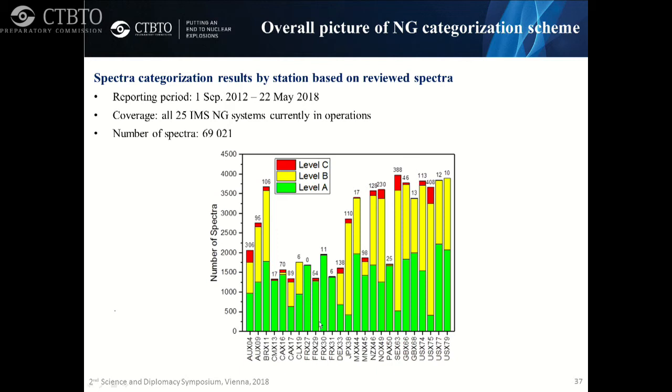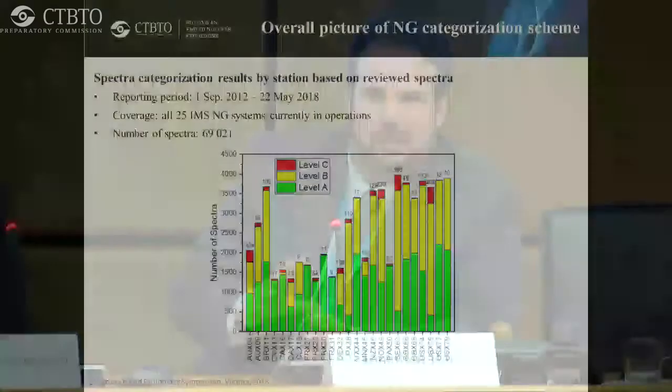a big part of the data set collected at this station was categorized as level A, and we only have a few spectra, 54 to be exact, that were categorized as level C. This is a station where we have very few detections of radioxenon. Let's take another station like AUX04, Australia, where we have almost the same number of level A and level B, and then on top we can see about 360 spectra categorized as level C. So again, a different view of this categorization, and I think this is quite important for you to understand the difference between these different categories.